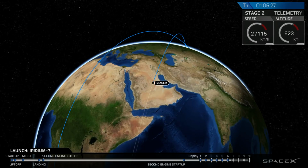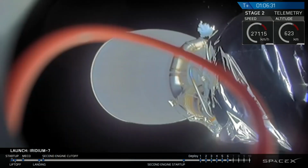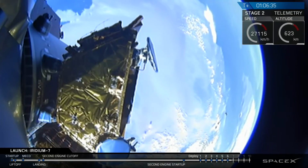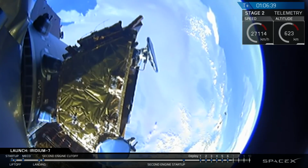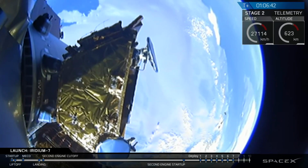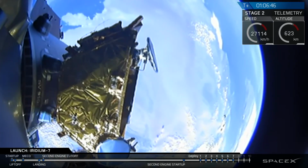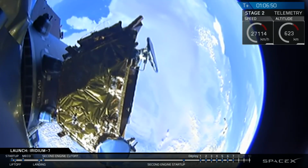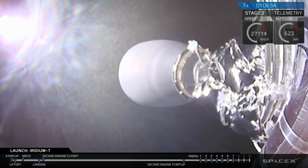Loss of signal Malindi expected. We have passed out of range of the Malindi Africa ground station, still getting data through Dubai. Coming up in less than 10 seconds, deployment of satellite number 7. And there it goes. Spacecraft separation confirmed. Our avionics engineer confirming what we got to see with the great views off of the Falcon 9 looking forward.